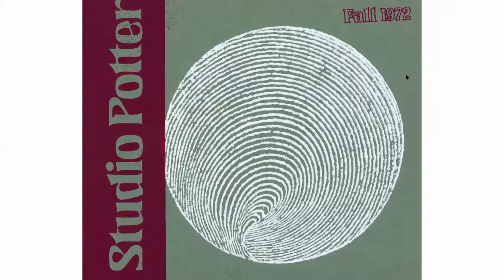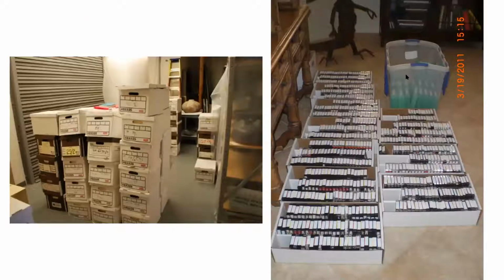So we were lucky enough to get the archives. So this is all the banker boxes. You can't tell, but there's probably over 60 banker boxes. And then to the right is probably over 700 cassettes of when Jerry Williams would go traveling, and then he would record all of the interviews that he did with ceramic artists.